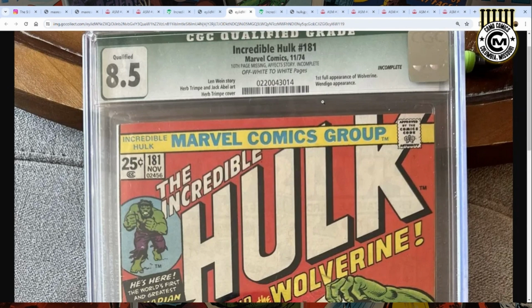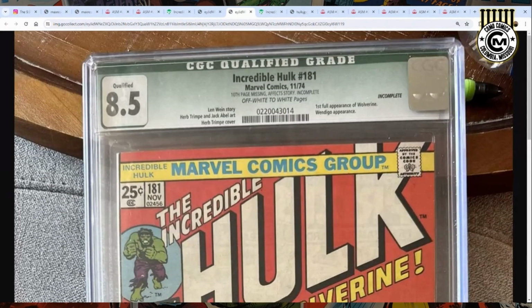So that is the qualified grade. And as you can see from the notes here, the whole 10th page is missing. So it's not just the Marvel value stamp, the whole page was torn out. So this is an incomplete book.